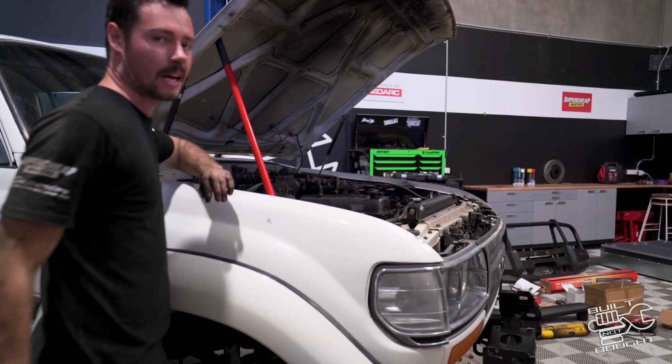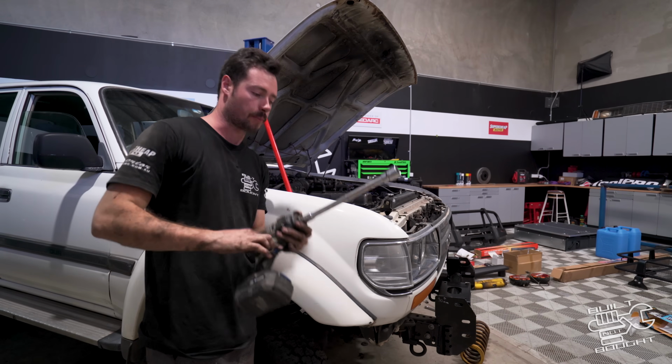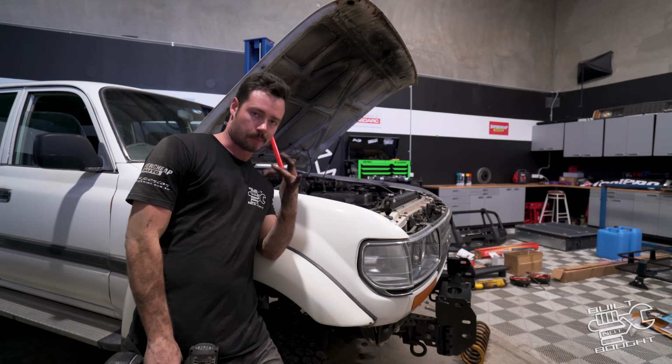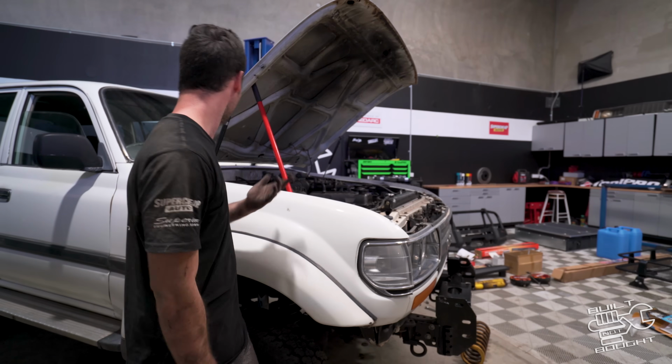All right, there we go. That's the last bolt on the suspension. So we've done all of this: the shocks are in, the springs are in, done up the sway bars back again. So that suspension is finished. It's off the hoist, so I can pretty much roll it forward.